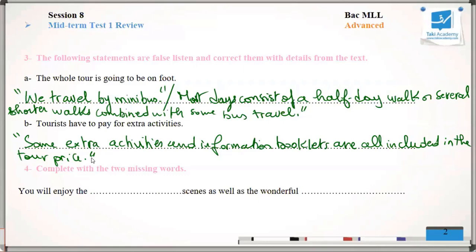Yes, Abdallah, right. So number 4, which some of you were not able to complete. So complete with the 2 missing words. There are 2 words possible here. You will enjoy the scenes. Scenes, what kind of word is this? This is a noun, yes. So what kind of word do we need? Right, we need an adjective. Then what do we have? As well as the wonderful. Now this time we do have the adjective, therefore we need the noun.